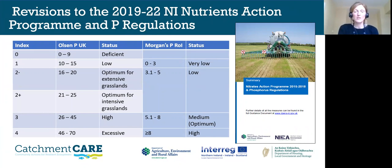So there have been revisions to the Nitrates Action Programme and the phosphorus regulations in Northern Ireland. This is in the recent edition 2019 to 2022. Okay, so in the UK, soil phosphorus is measured by the Olsen soil P test, and the phosphorus is divided into an index system, index 0 to index 4. So an index 0 would mean the soil is deficient in phosphorus, a 1 would be low, 2 would be optimum, 3 would be high, and 4 would be excessive.